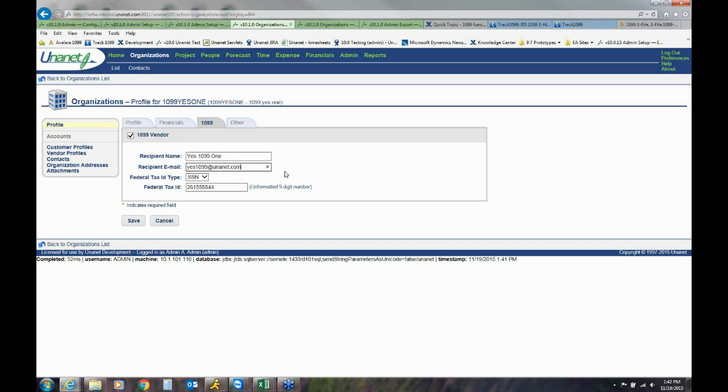We have a recipient email. The IRS does allow you to actually email 1099 information to your vendors if they have allowed you to do that, and if so, you could put in the email address that you want the 1099 to be emailed to. And then we have the federal ID information here. The three types that we have are employer identification number, ITIN, and SSN, and then you would pick one of those and put in the federal tax ID that's provided by the vendor.